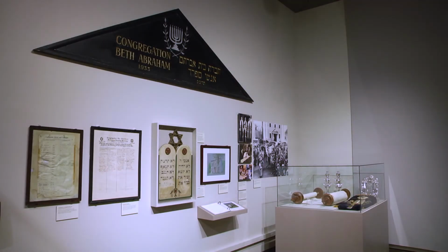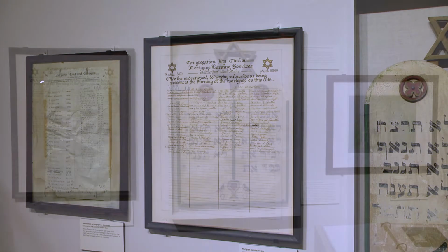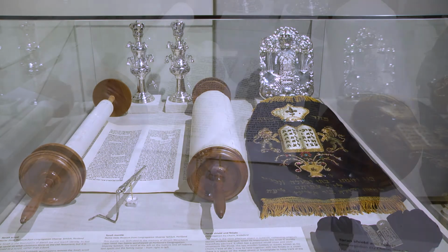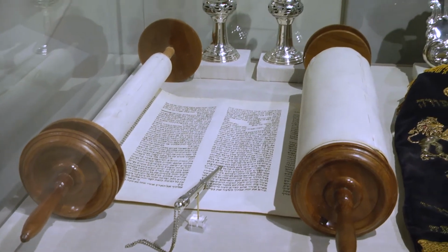Approximately 1/4 of the gallery space is devoted to synagogues throughout the state of Maine. Here are documents and artifacts from ones in Bangor, Old Orchard, Biddeford, and Gardner. In this large case, a Torah Scroll is open to be read and is surrounded by beautiful silver and velvet ornaments.